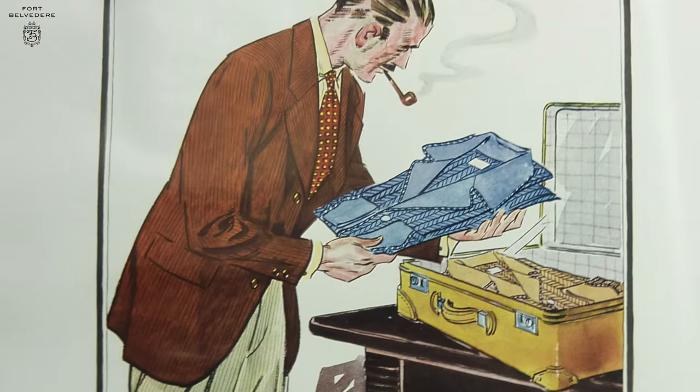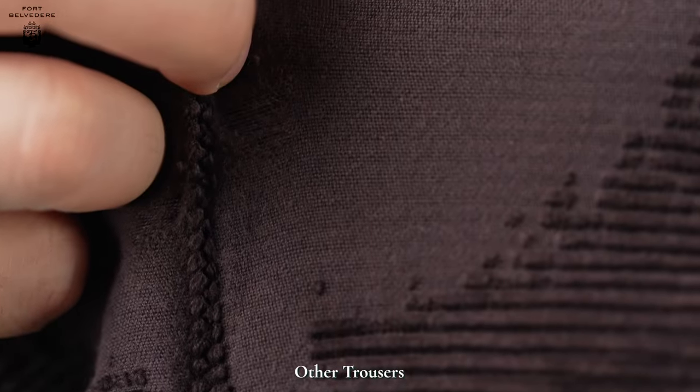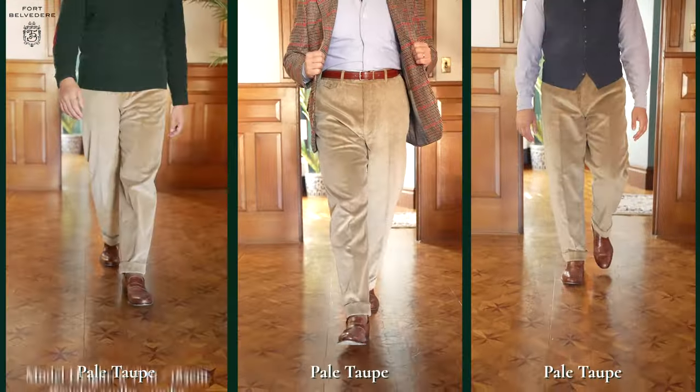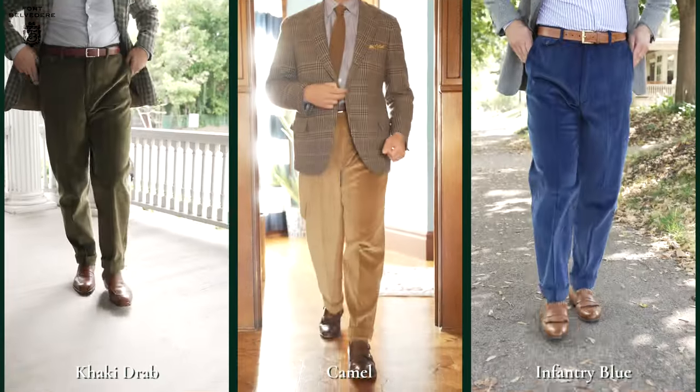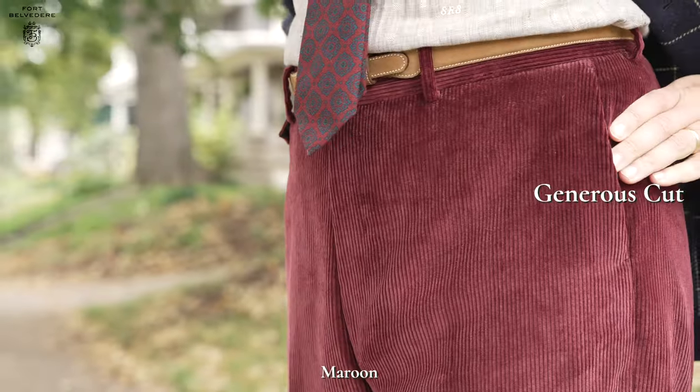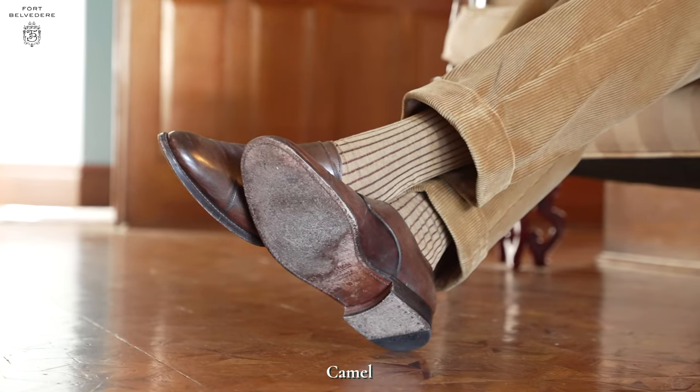Inspired by the Golden Age of Menswear and the fact that most pants either wear out too quickly or have a slim, lower-rise cut, the Stancliffe corduroy trousers are designed to fix these issues. With elegant lines that evoke the best of classic style, these trousers offer a generous and practical cut and ensure you look your very best.